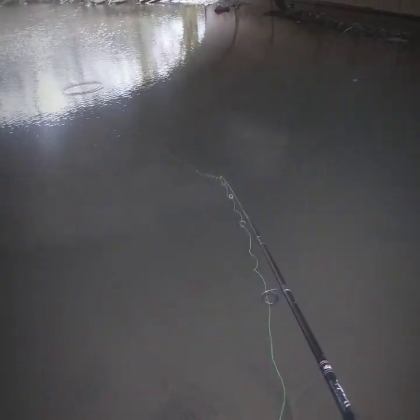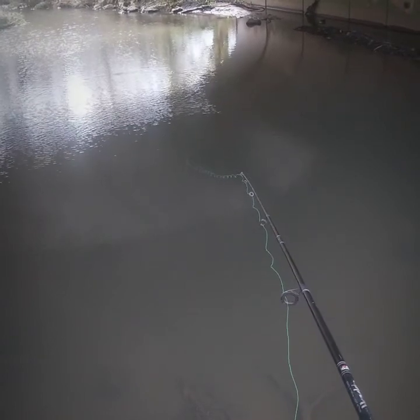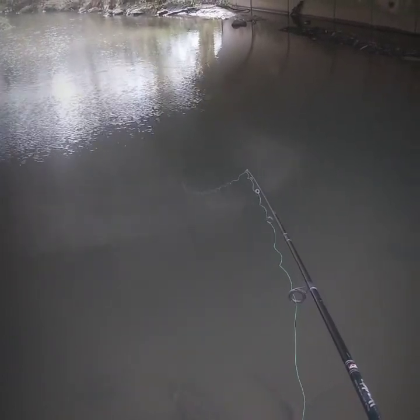So grubs work good. Pretty much anything that mimics a little minnow, worm, or a crawdad, you're going to nail them. And then every now and then you're utterly surprised at what you catch. So I'm watching my line.